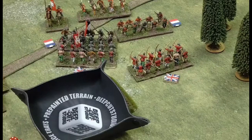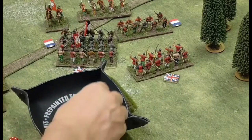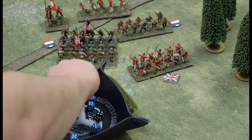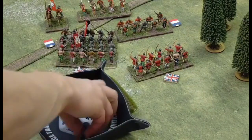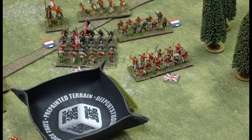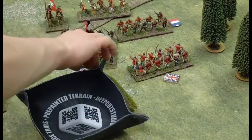9 and 10. Looking for 4s, no rerolls. That's pretty decent actually. So he's taken 3 casualties to Oxford's 2. So Warwick has lost that combat by 1. So I'll just change these.